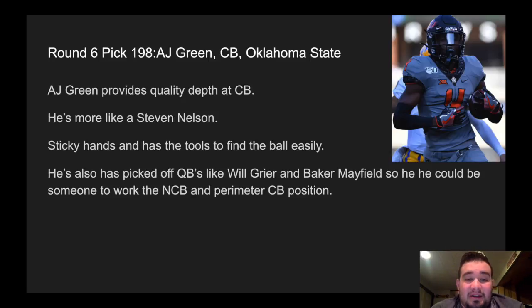He claims, and when you watch his tape, it's true. I mean, he picked off quarterbacks like Will Grier and Baker Mayfield, who are both quarterbacks in the NFL, and solid guys at that. They may not be the best, but they're solid quarterbacks. And he would be a guy who could work inside and out, nickel and perimeter corner. That's exactly why he picked Oklahoma State cornerback A.J. Green in the 6th round.